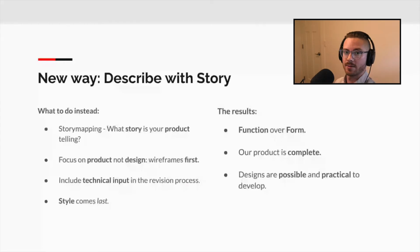Style comes last. We do not want to get caught up in the sex appeal until we have a really good understanding of the product that we're building. And what this results in is we end up with function over form. We end up with an app that is functional and that delivers value before we get caught up in style. Now we're going to do style. We're going to make this thing look as good as possible. But we don't need to do that yet. And if we do that now, we might actually be distracting ourselves.